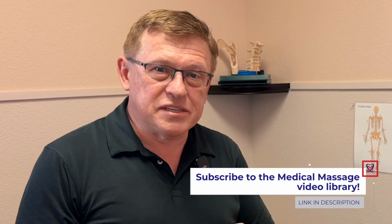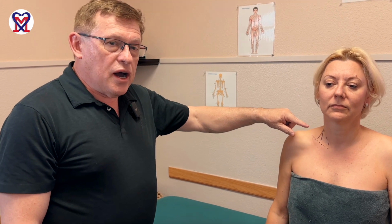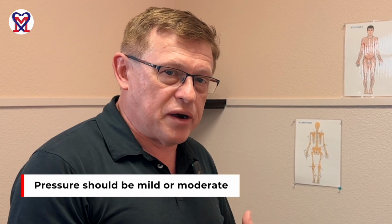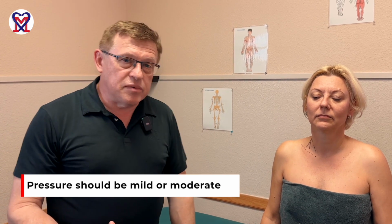The test becomes positive if application of pressure in this point creates syndromes or symptoms down to the arm, to the middle back, to the head, or the patient has acute pain with mild application of the pressure. You will make the test positive if you use a lot of pressure. So it is very mild to moderate application of the pressure. However, the correct placement allows you to get a proper reading.